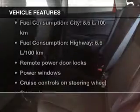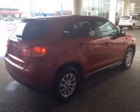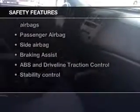And with these notable features, you won't want to miss out on the opportunity to own this amazing ride. Power door locks, power windows, cruise control, Bluetooth wireless, an AM/FM stereo with a CD player, power mirrors, an alarm system. If safety is a high priority, rest assured knowing that these top safety components are included.